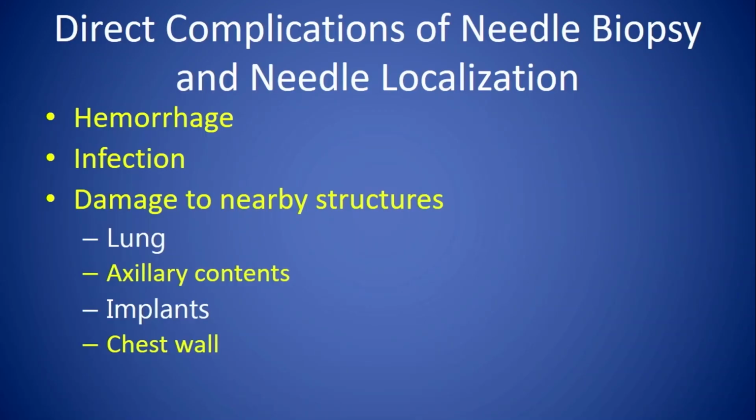So, complications. I always tell the patient when I sign them up for biopsy that the complications could be hemorrhage, infection, and damage to adjacent structures. And damage to nearby structures could include lung. That's rare, but it's happened. Not to me, thank goodness.